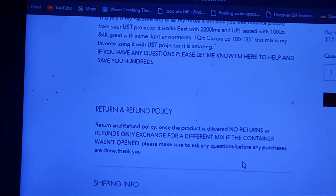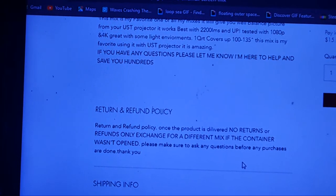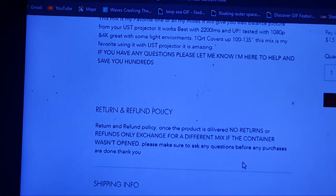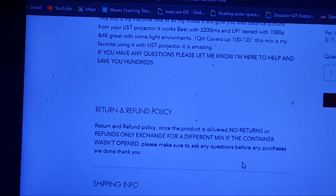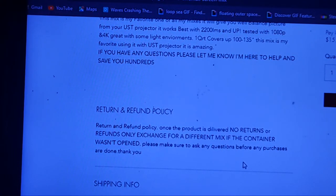Returns and refund policy: once the product is delivered, no returns or refunds, only exchange for a different mix if the container wasn't opened. So that becomes a problem. The reason is that he feels that if you open the container, you could have tampered with it. But it's not fair to say that to your customers, because they probably didn't tamper with it. Maybe they had the paint matched to something. Maybe they saw one of my videos where someone did a side-by-side comparison and said, oh shoot, this stuff matches everyday house paint.